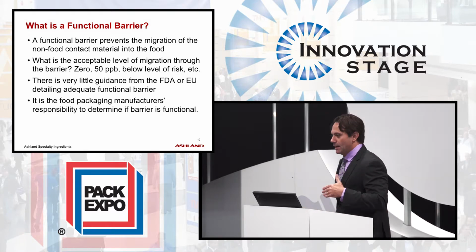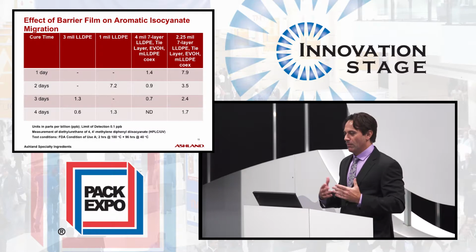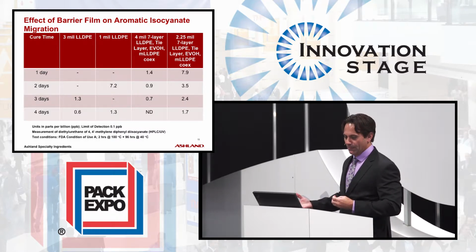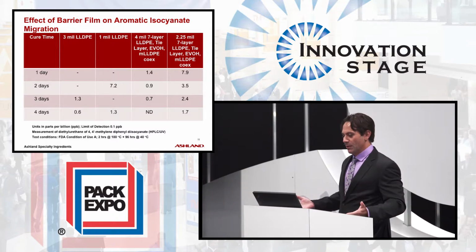So on the next bit of slides, we've been in the process of developing a low migrating adhesive, one that migrates low aromatic isocyanate. We got into this, we had no real idea of what these barriers would do, so we wanted to test them. And so the next slide you're going to see is the effect a functional barrier has on migration of aromatic isocyanate.